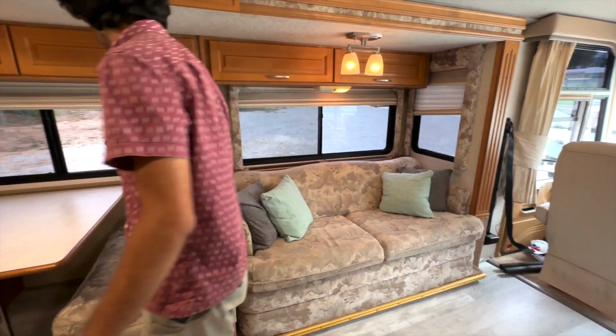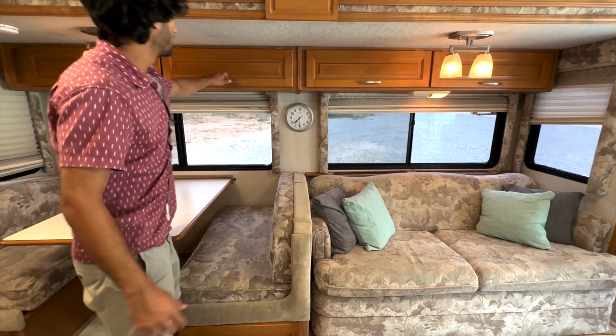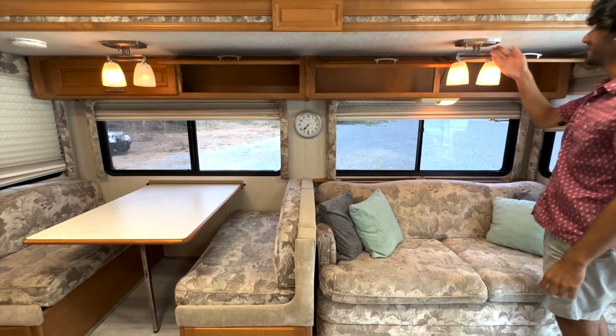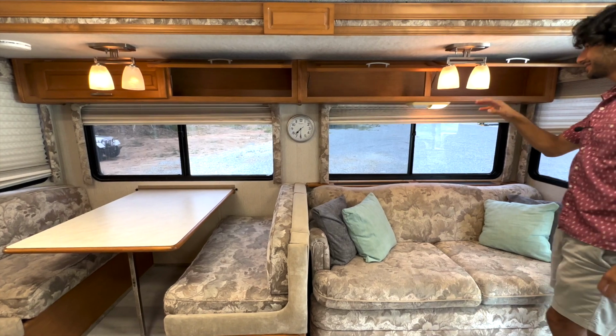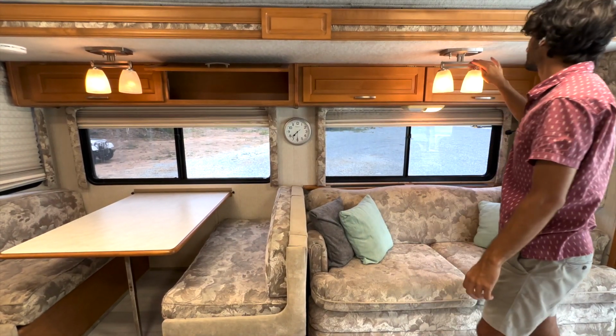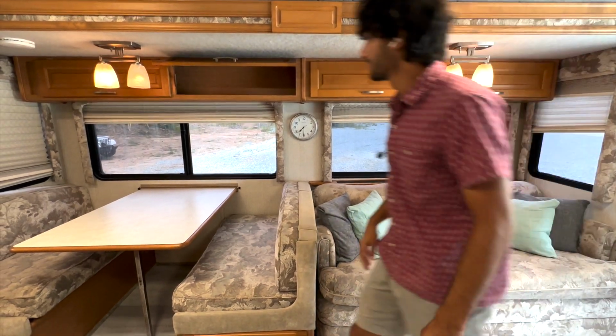Now here we've got, I like the little clock up there. By the way, all up above here we've got storage compartments. I like the added dinette light for this area. That's super nice, and it looks good too. Stainless, definitely looks like it was updated at some point.